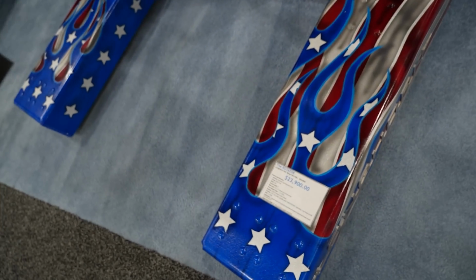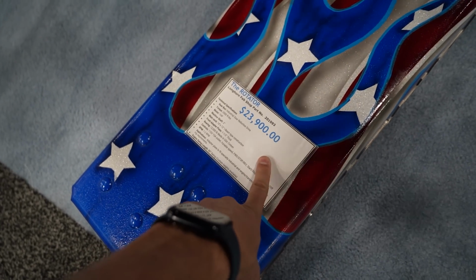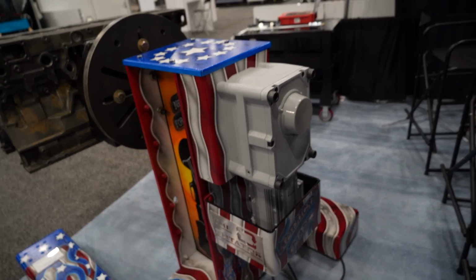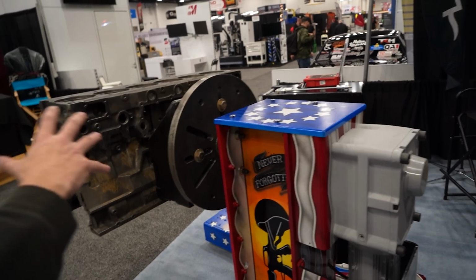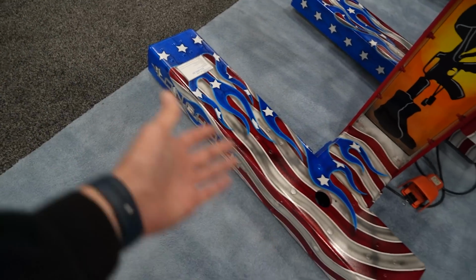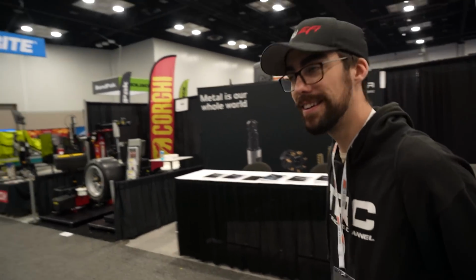Wait, what? Hang on, this engine stand is $23,900. This stand. Oh, it's motorized. Yeah. So you can rotate it, yeah. Cool. It comes with a picture of a gun and an American flag thing. America, baby. America.